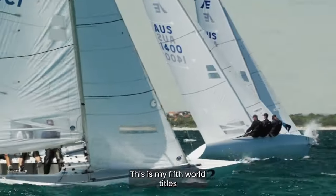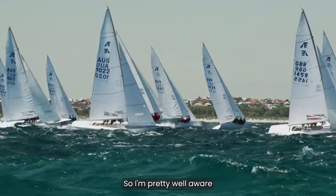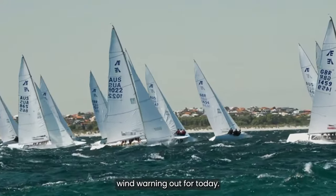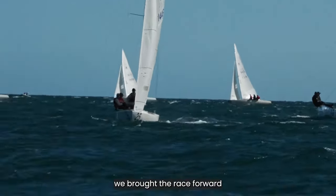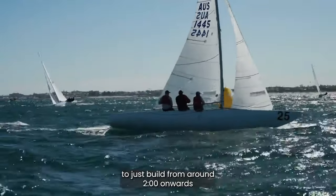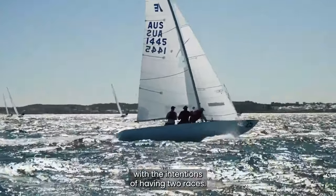This is my 5th world title out here at Freo in the last few years, so I'm pretty well aware of what happens out on the racetrack. We've got a high pressure wind warning out for today, and what that really means is we've brought the race forward until 10 o'clock because we expect the winds to build from around 2 o'clock onwards, with the intention of having 2 races.